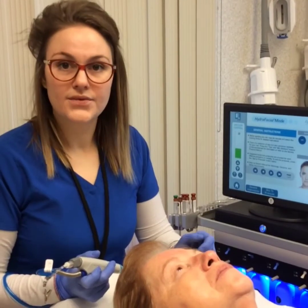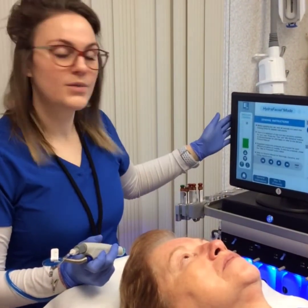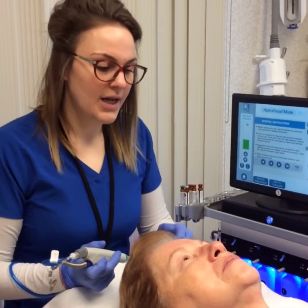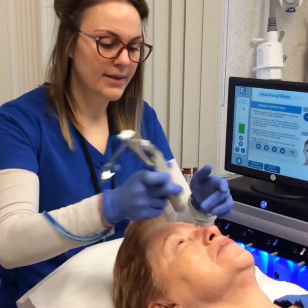Here we are at step 3. This is the extraction portion. We did change the vacuum control. We did up it a little bit. This is normal parameters. Most patients tolerate it well.